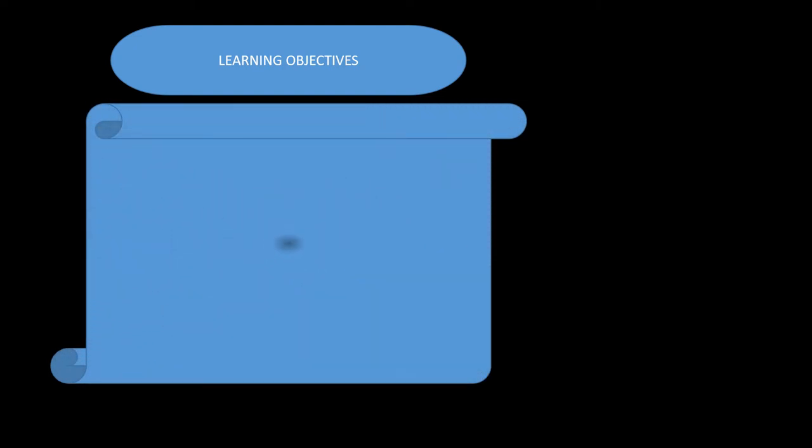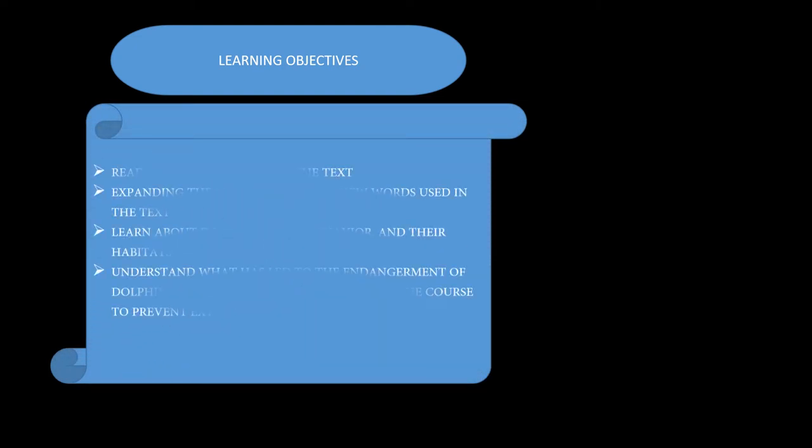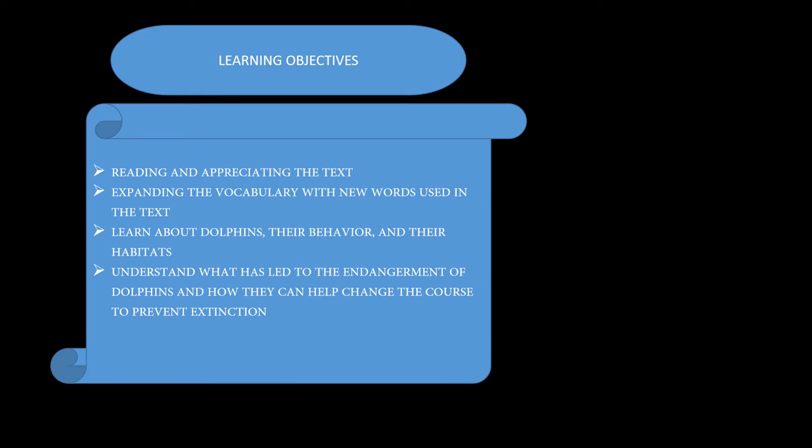Learning objectives. The main aim of this PPT is reading and appreciating the text, expanding the vocabulary with new words used in the text, learning about dolphins, their behavior and their habitats, and understanding what has led to the endangerment of dolphins and how they can help change the course to prevent extinction.